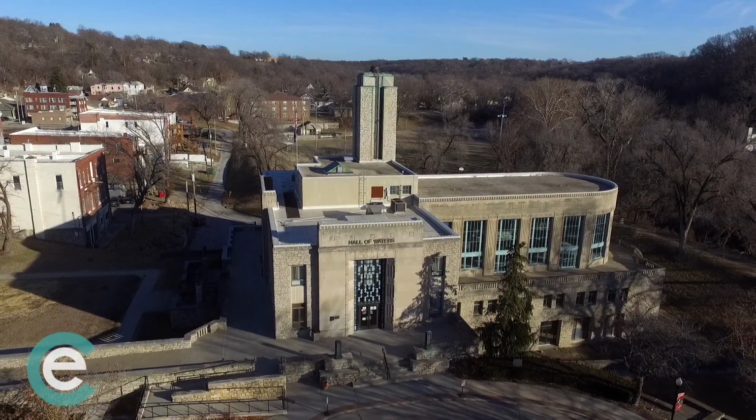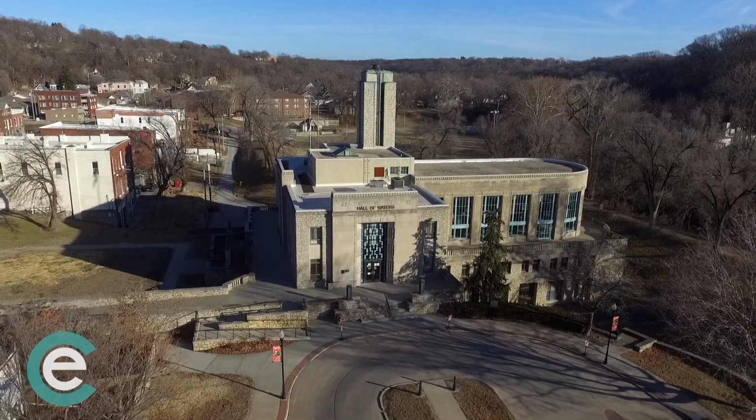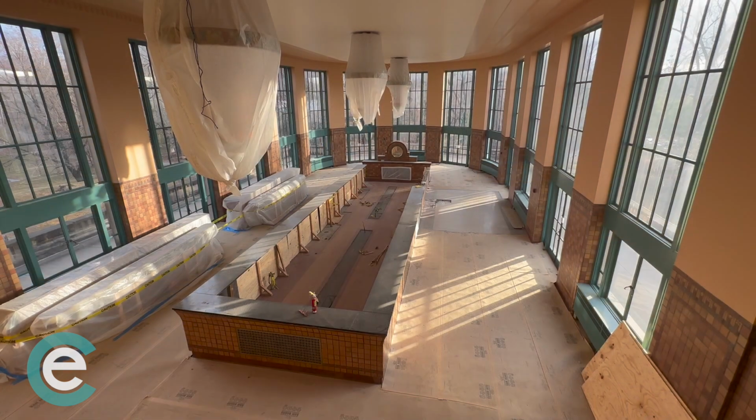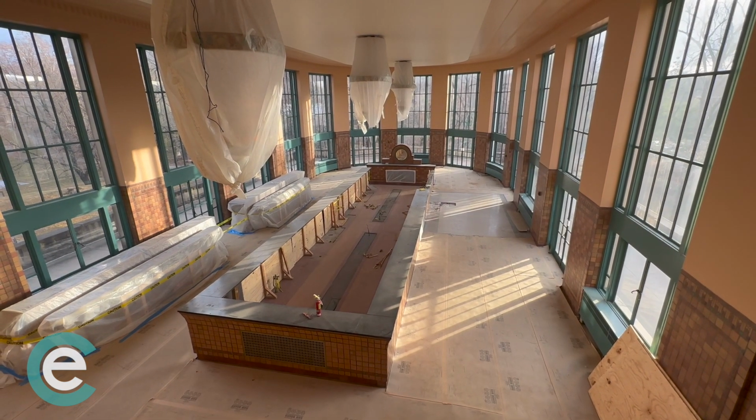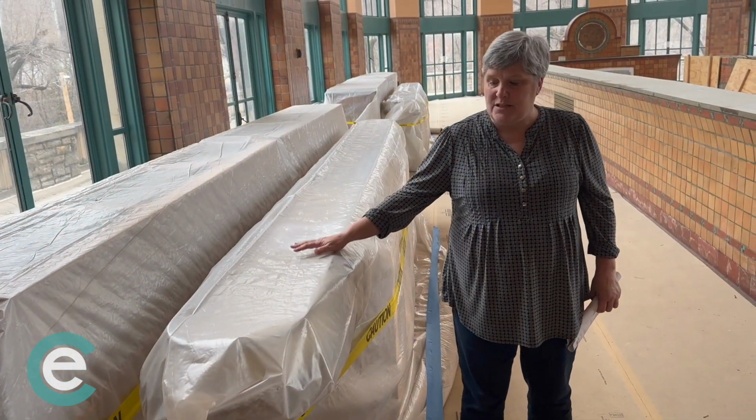In 2014, the city did a feasibility study and asked, what do we need to do to fix the building? From that, we identified a list of things, working with an architect, and said, okay, these are the items that we need to do. We had this really great opportunity to apply for Saving America's Treasures for the Hall of Waters. Saving America's Treasures gave us an opportunity to apply for $500,000. Capital improvements matched it.